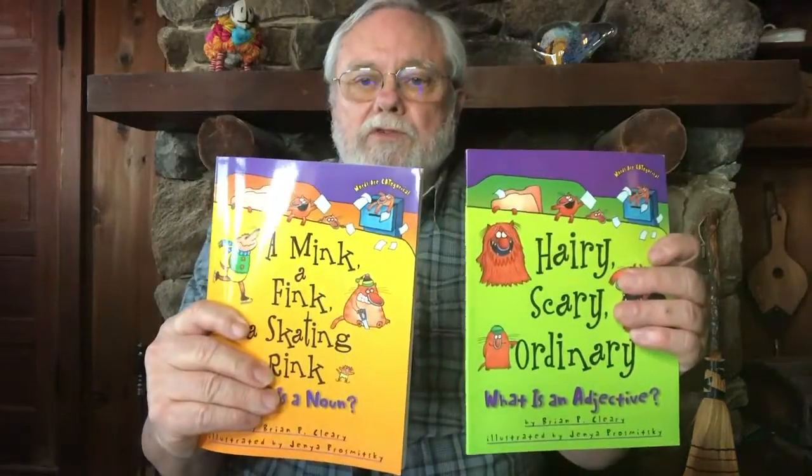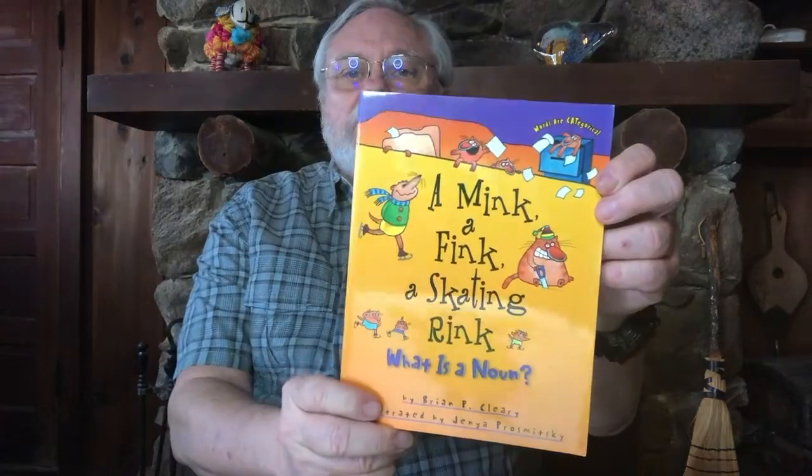Now you might remember we learned about two different kinds of words by reading these two books. We learned that the words that I put inside a circle are called a noun. And this book helps us remember that. So this is a book that I used to read to the kids in my classroom over and over and over again. And it goes like this.